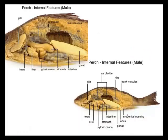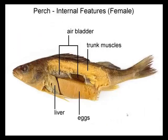There are a few other pictures. This is a picture of a male, so you can see the difference between a male here, where the gonad is full of milt. Your fish, when you do your dissection, may or may not contain this. This picture is a female, and you'll notice the gonad is full of eggs.